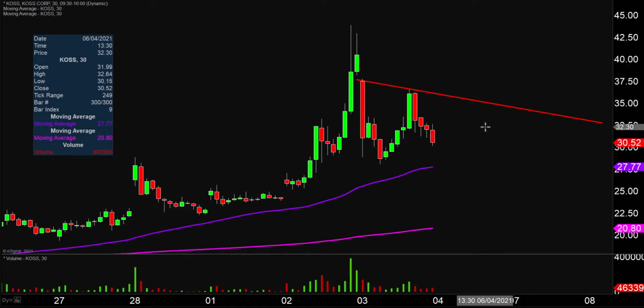And then, as I've already talked about to start off the video, as far as the key overall level of support is concerned, that remains that purple line there, the 50-period moving average, for those reasons already discussed. But let's see how this one closes out the week on Friday.